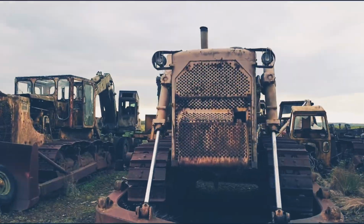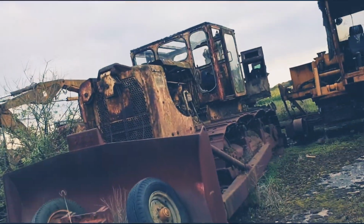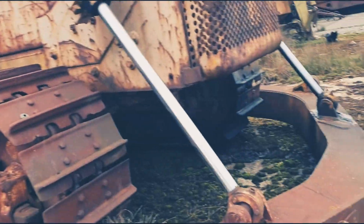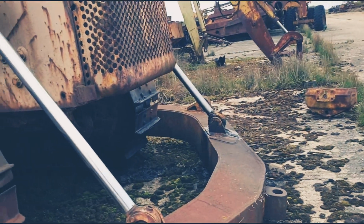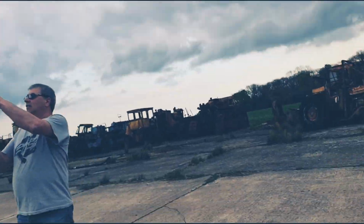That's so sick. The car's rusty as well. A bit of glass left, didn't it? I told you there's just loads everywhere. I know it is, it's cool, isn't it, with the thing on the bottom.